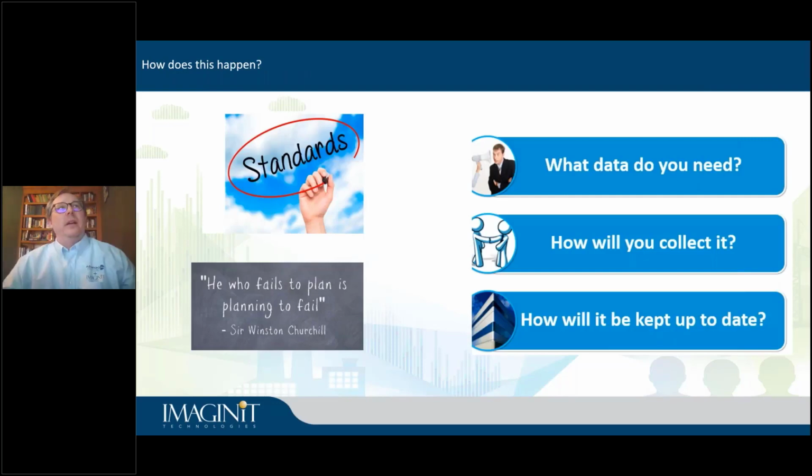So how does all this happen? Go back to my three questions. Understanding what data do you need that is tied to your standards. Those are the key first things to start thinking about. And then again, we move to how am I going to get it? How am I going to keep it up to date? But the little quote over in the corner from Winston Churchill is key in this place.